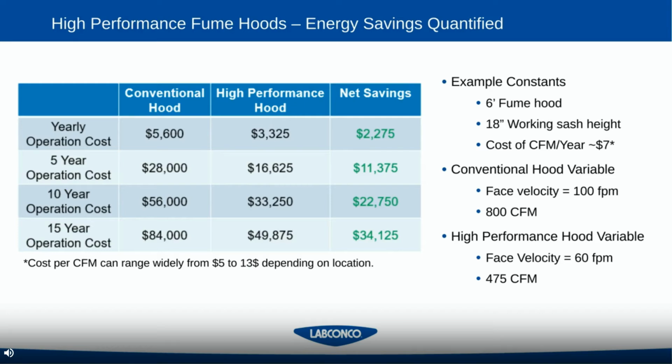And what we have done here is we have standardized the cost of CFM per year. So you can see a note beneath the table where we say the cost of CFM can range widely from $5 to $13 per CFM per year, depending on location. If you have a really hot location and a really cold location, the cost to deal with the amount of air exhausted can vary widely. So we typically choose the $7 range for that, but it's a constant throughout this presentation.